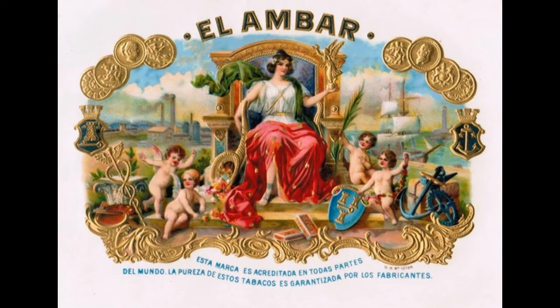El Ambar, now, the shields on either side, the important one, for instance, is, well, she's got the cornucopia, and there's also a caduceus or the kundalini on the bottom left, the anchor, and on the bottom right corner, also the anchor and that wheel. That's an important symbol, we'll get to it, but the anchor is very important.